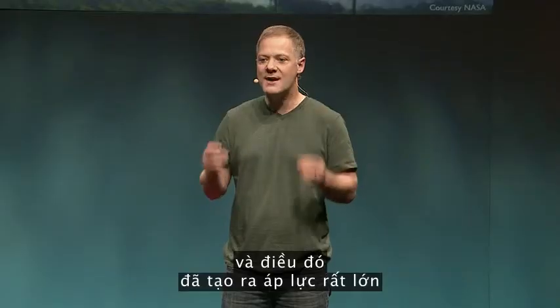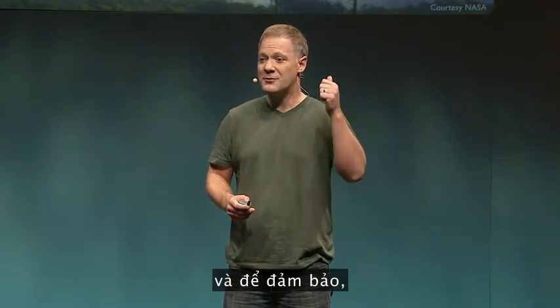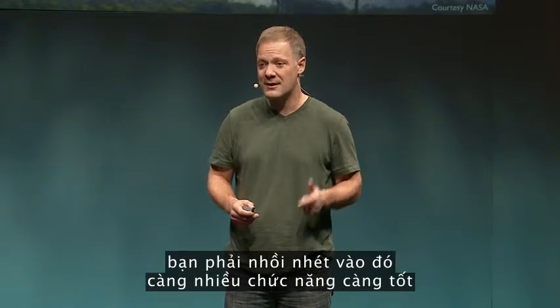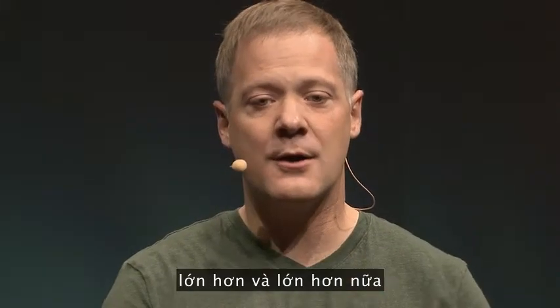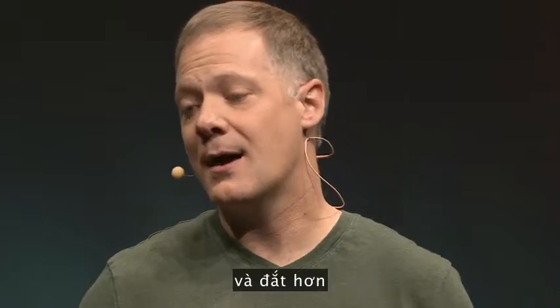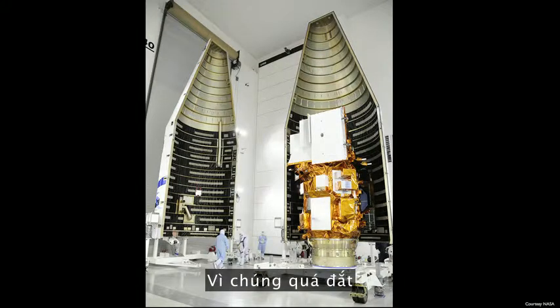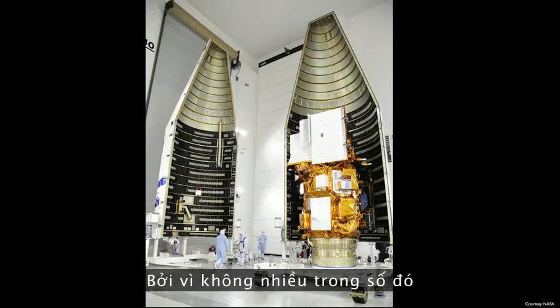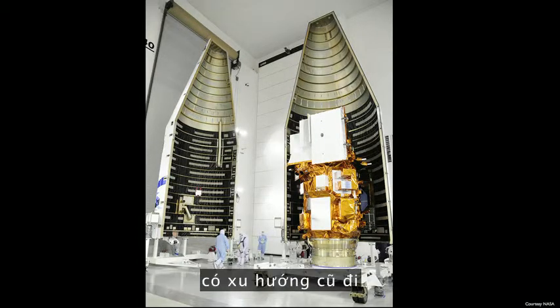And that's created tremendous pressure to launch things infrequently and to make sure that when you do, you cram as much functionality in there as possible. All of this has only made satellites bigger and bigger and bigger and more expensive. Now nearly $1 billion, with a B, dollars per copy. Because they're so expensive, there aren't very many of them. Because there aren't very many of them, the pictures that we see on a daily basis tend to be old.